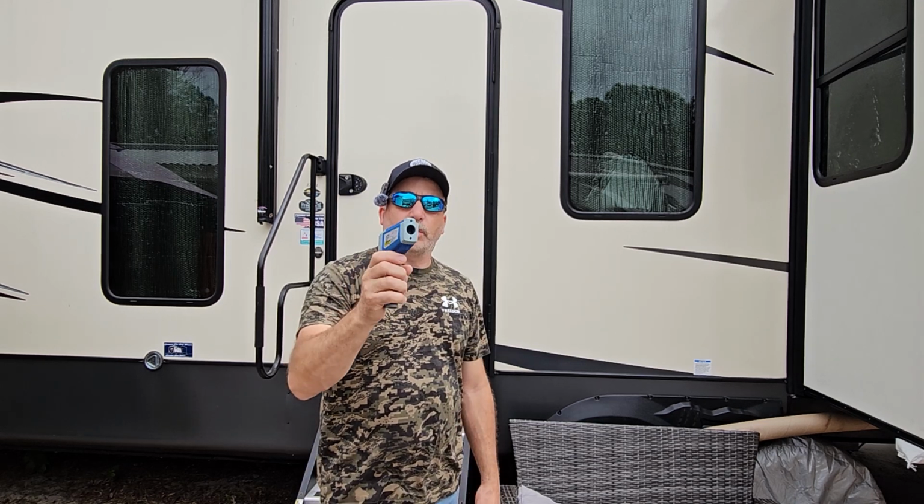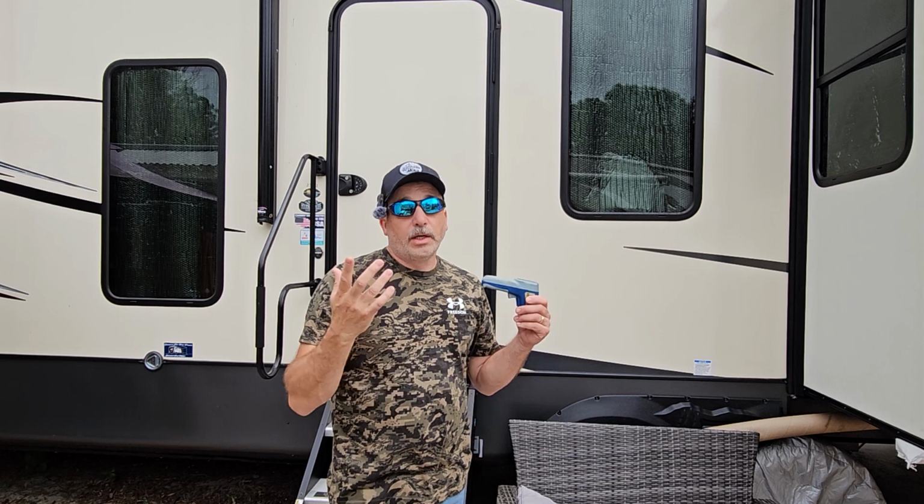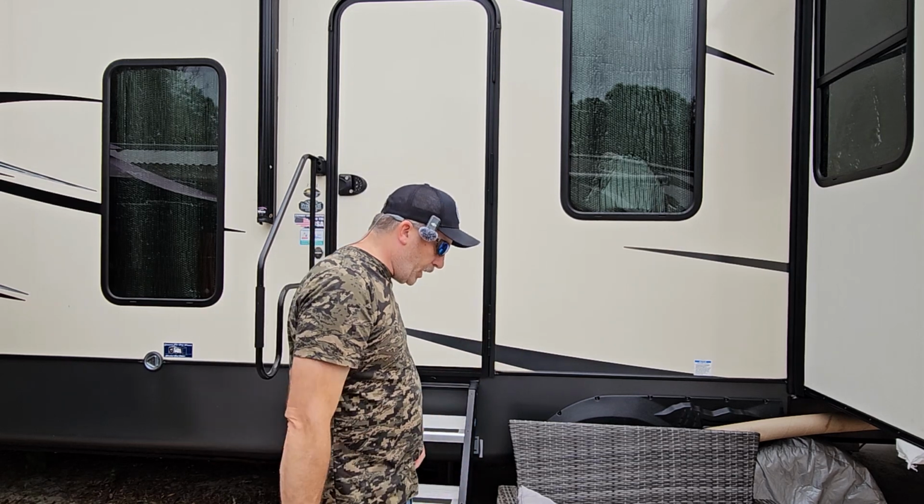It has a good range on it. It works good most of the time. The screen's easy to see, so that's why we chose this one. But that's a good handy one to have.